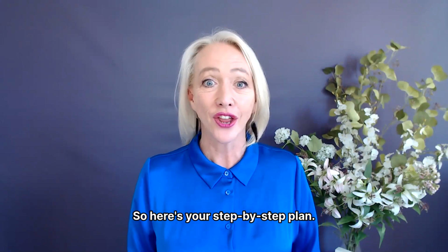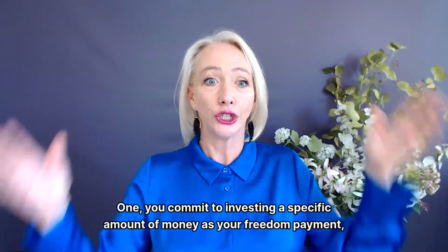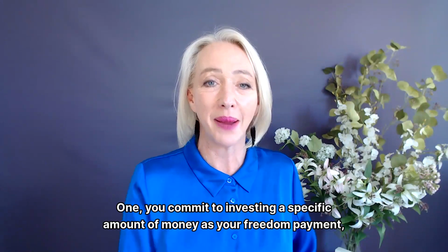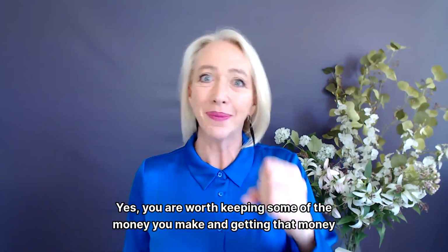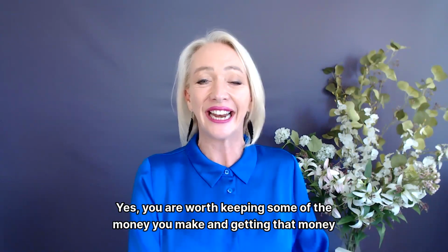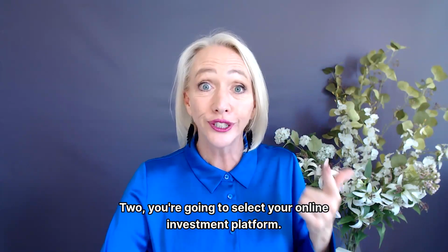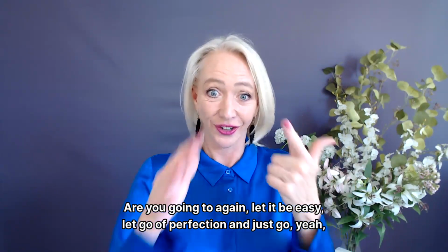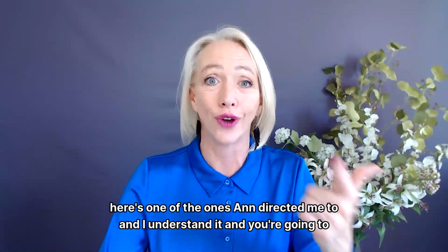So here's your step-by-step plan. One, you commit to investing a specific amount of money as your freedom payment, paying you for your freedom. Yes, you are worth keeping some of the money you make and getting that money working for you. So it's really important to commit to a fixed amount of money. Two, you're going to select your online investment platform. You're going to, again, let it be easy. Let go of perfection and just go, yeah, here's one, I understand it, and you're going to open that.